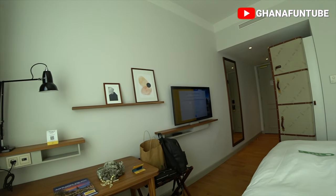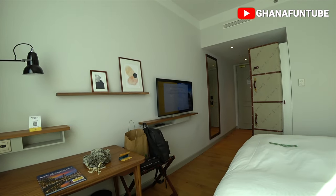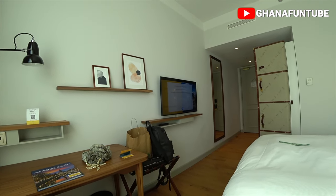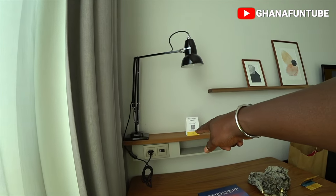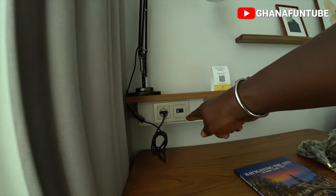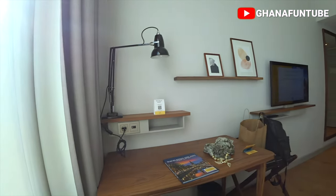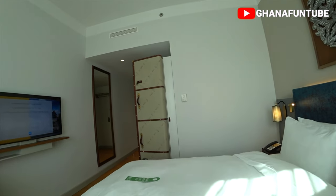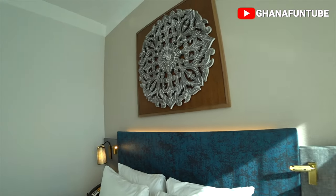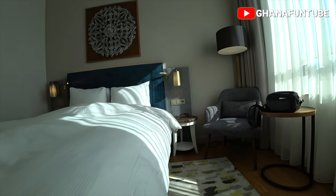Look, I'll name this place on the TV. You can see the back drops is down there. Our room number is there. You can scan the QR code. There's a light here. There's a USB port for people who want to charge their devices. It's very important to charge your devices. Look, there's also a logo down here. I'm just going to pan the camera all the way down to see how beautiful the bed is.